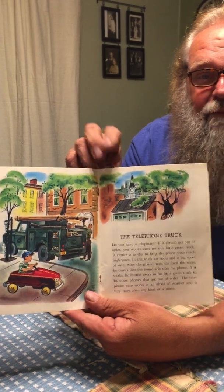There's the telephone truck. I haven't seen one of those lately. Maybe a few. The fire truck. It's exciting to see and hear a big red fire truck. Clang, clang goes the bell. Rrrr goes the siren.